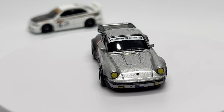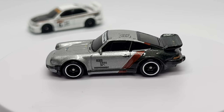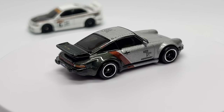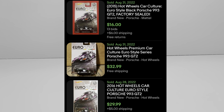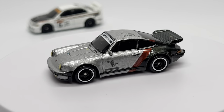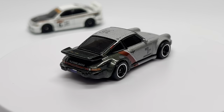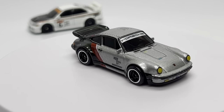And what I'm basing that off of is just looking at some of the popular, sought after premium Porsches that have come out in the last couple of years. So looking at the Euro Styles 993 GT2, currently right now selling for about $25, and then also the Silhouette Car Culture Set RWB Porsche, that one currently right now selling for about $30 to $35. So I really do see this Porsche 930 from Cyberpunk reaching those levels.